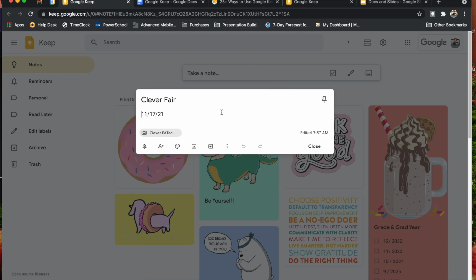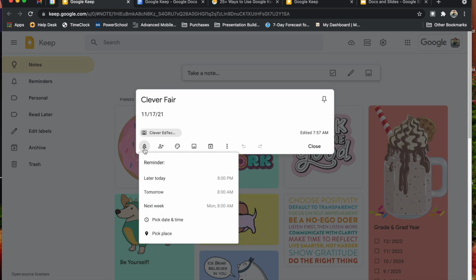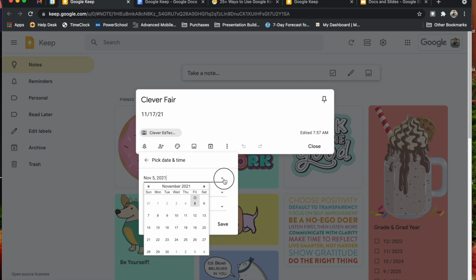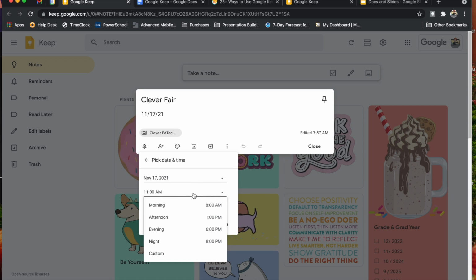From your note, you can even add a reminder to your Google Calendar. You have lots of ways to set your reminders to help you most. There are defaults you can use for later today, tomorrow, or next week. Usually, I use a custom date and time. Select Pick a Date and Time to get super specific. Select a date from the calendar and a time from the drop-down menu.